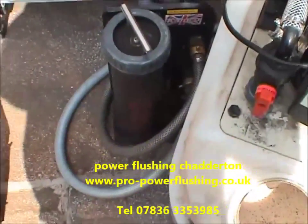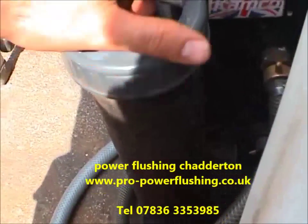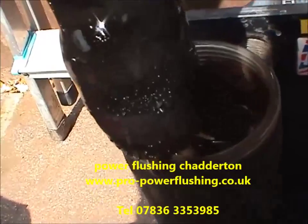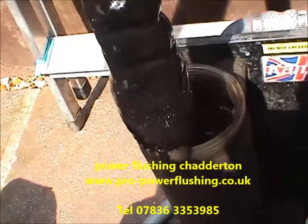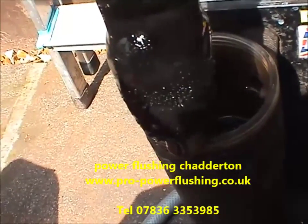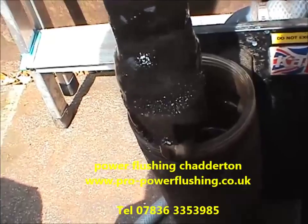Okay, just back to this job. We've just put the bottom bypass on. We're going to take a look at it. Wow, look at that. Some really big pieces of metal in here as well. And that's what power flushing is all about. It's about getting all that metal, rust, sludge, iron oxide, etc. out of your central heating system.